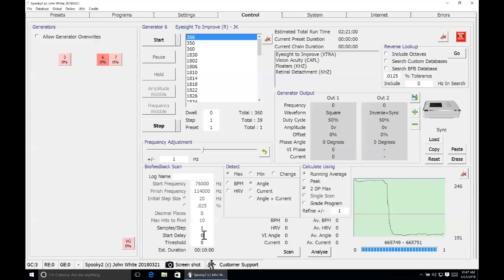Spooky will still report the strongest ones, but the environment will also be reported in the biofeedback results. So it's good to have some sort of threshold. When you set the threshold to a suitable value and redo the analysis, you'll find that the results are quite consistent. Also, a frequency sweep is also a form of treatment. Many programs are frequency sweeps, so a biofeedback scan is doing a treatment. Of course, after a treatment, you would expect a change in the results.